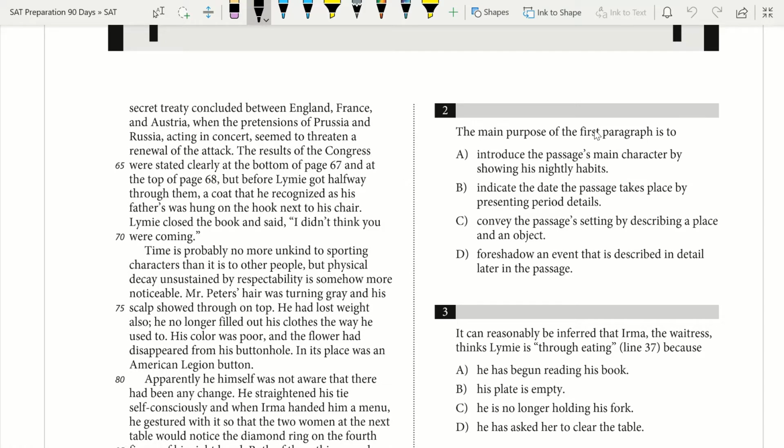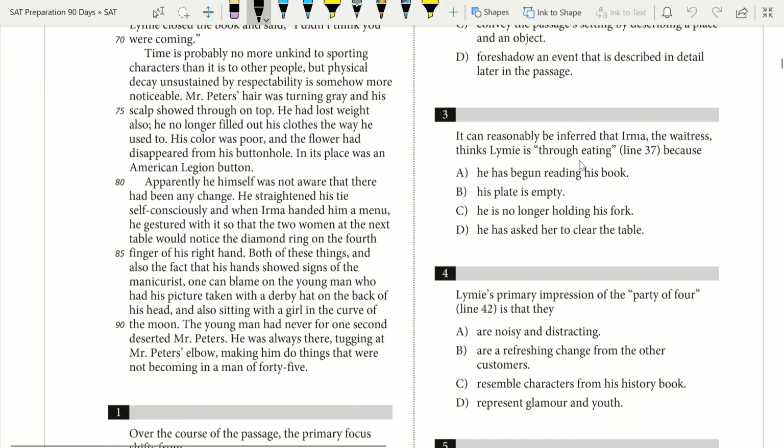The results of the Congress were stated clearly at the bottom of page 67 and at the top of page 68, but before Limey got halfway through them, a coat that he recognized as his father's hung on the hook next to his chair. Limey closed the book and said, "I didn't think you were coming." Time is probably no more unkind to sporting characters than it is to other people, but physical decay unsustained by respectability is somehow more noticeable.